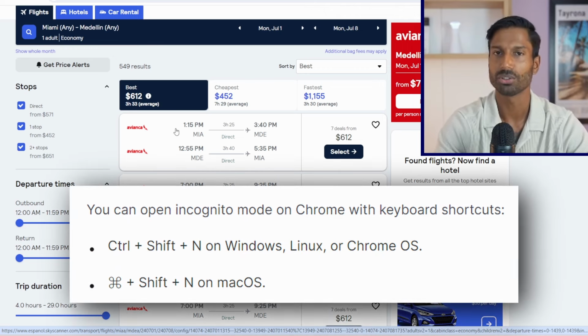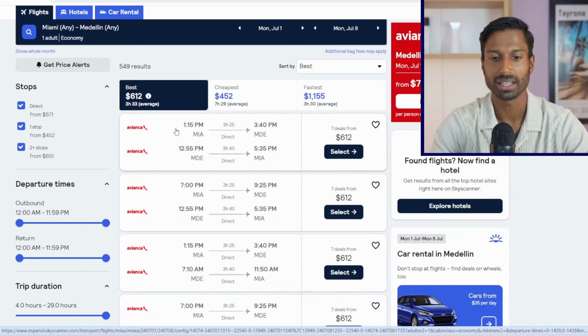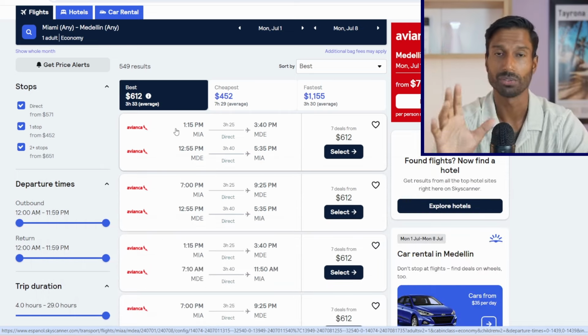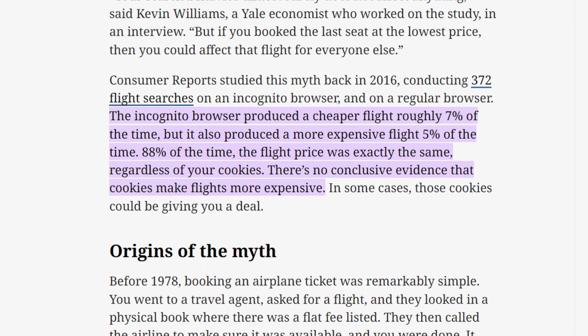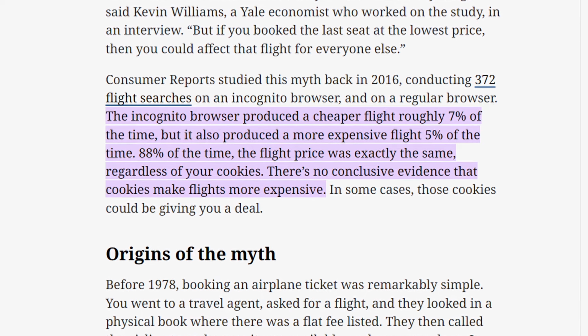Incognito means they don't track where you're logging in from. It's basically like hidden. So you can do that and then you're going to get the original flight price, not the jacked up price. There's a lot of discussion around this online. Some people say this is the way to do it. Some people say this doesn't make a difference.